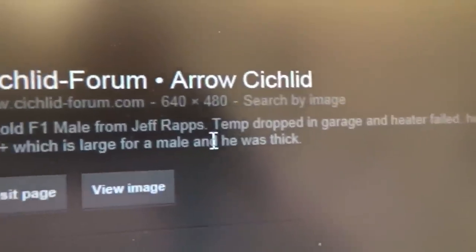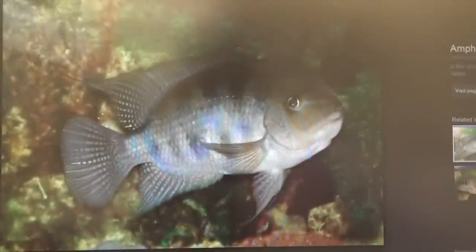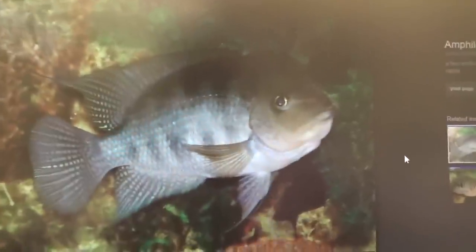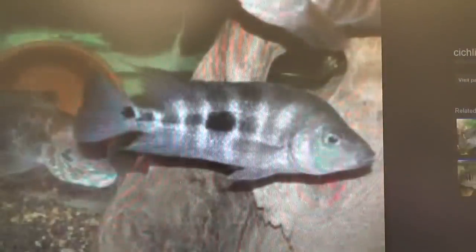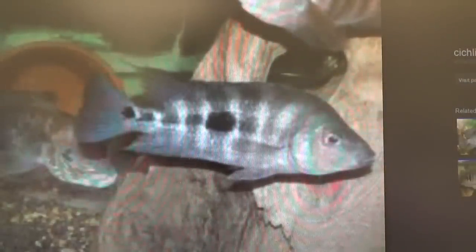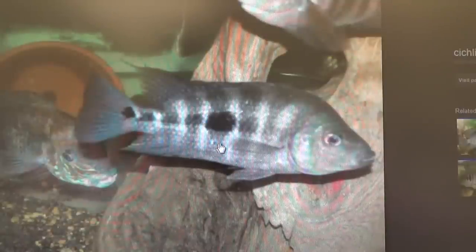He's an awesome specimen, and I believe this is an F1 male from Jeff Rapps. He's 11 inches and very thick, as I read the literature to my right describing this fish. So Rapps is pretty on point when it comes to Amphilophus zaliosus. We don't want to talk about this fish yet. Step away from that one. Here's another illustration of a smaller, younger male Amphilophus zaliosus. Elongated body. I believe this is an Amphilophus zaliosus.